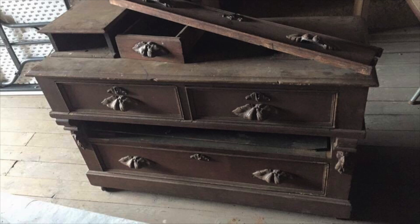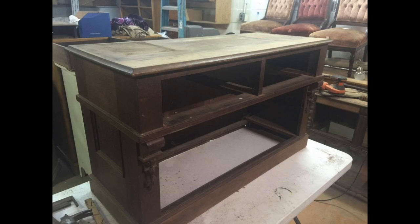Now you can see this next piece was in pretty rough shape. Not only are there lots of chips to the top of this piece, but it looks very old, roughed up, and dirty. And a lot of pieces have been hidden away. These treasures are in attics and basements and all sorts of places. But as you'll see in this next picture, the work has begun.